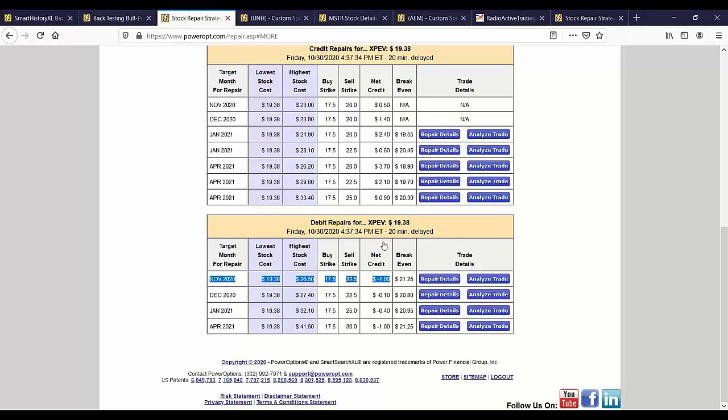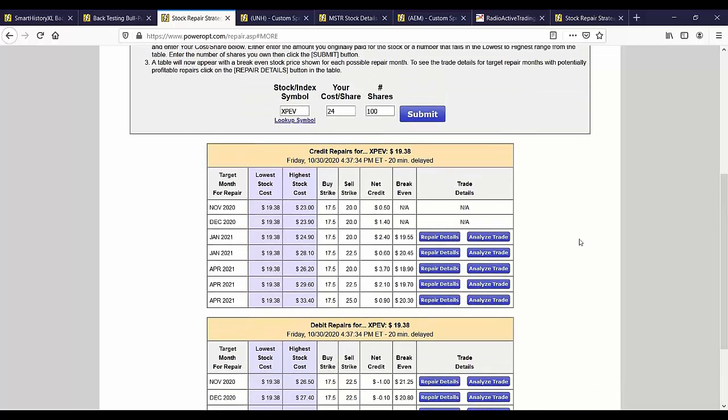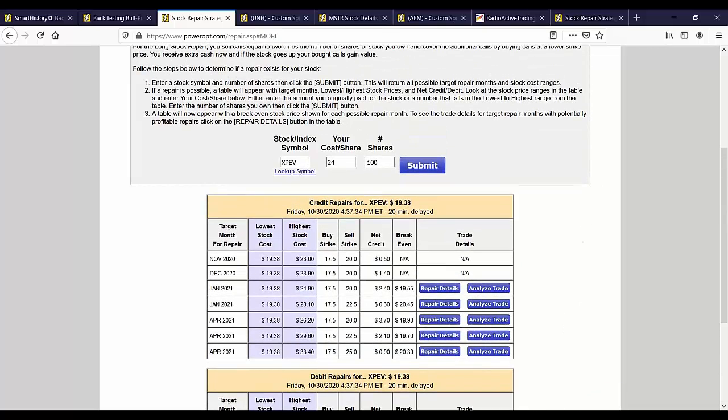Okay? So an alternative here is that if you don't like that, let's see what we've got here. Okay, so it's never a great idea to put in more good money after bad, of course, but if you had the funds and you had a small amount of shares, you could also try to average down right now.